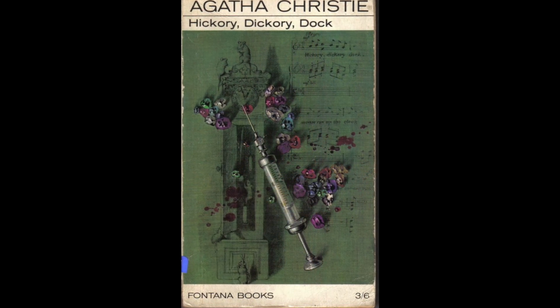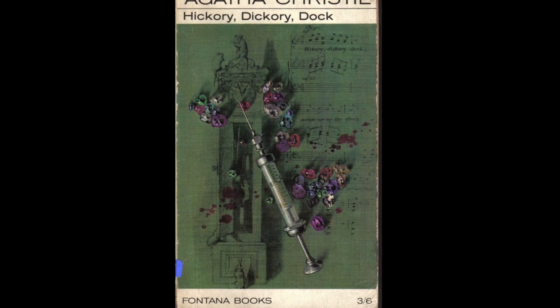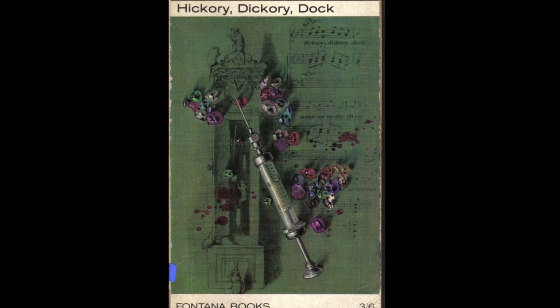Hickory Dickory Dock is another early cover featuring the nursery rhyme text and music in the background with a scattering of gems made menacing with a sinister syringe and the blood splatter.